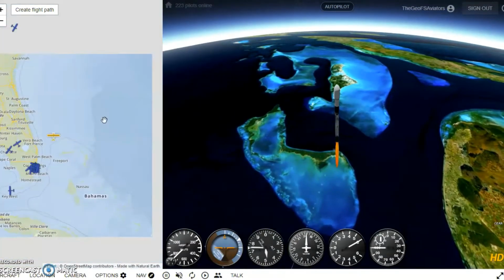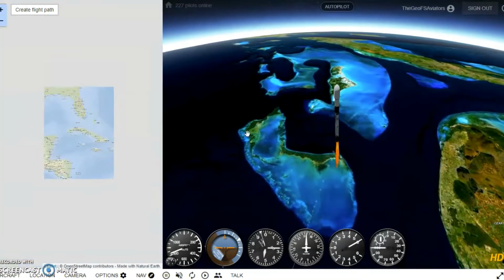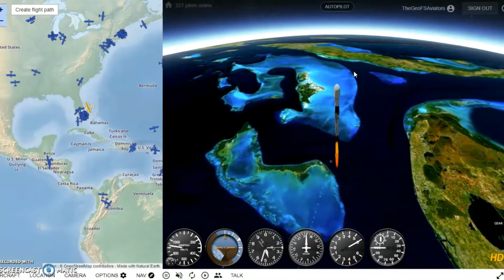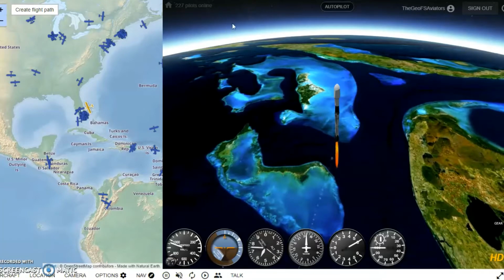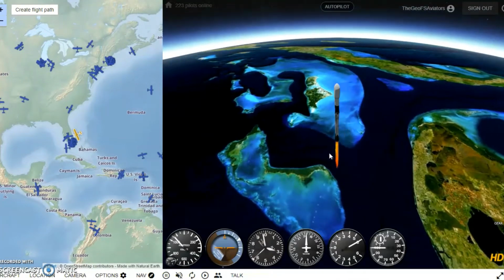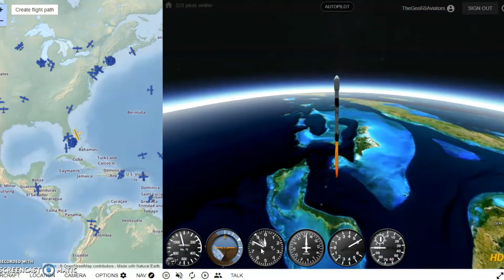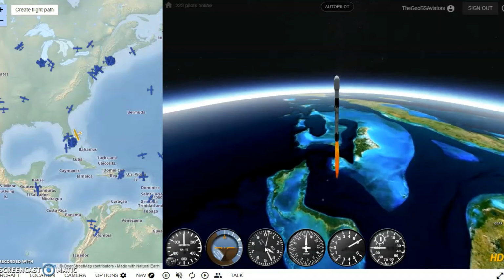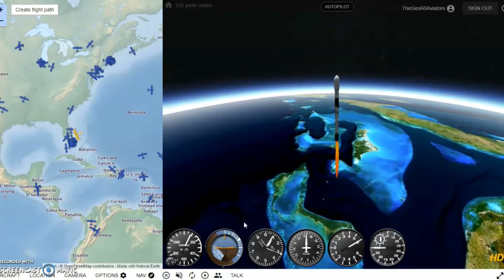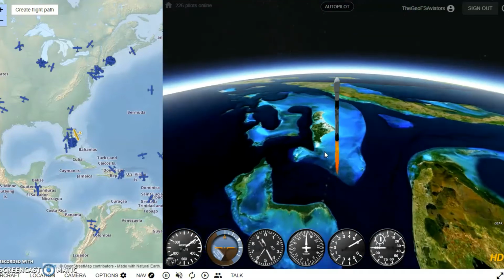And, let's see. That would mean that Cuba is right over here somewhere. I think that's it right there. Yep. Yeah, that's it. Okay. So there's Cuba. There's the Bahamas. That's pretty cool. We are gaining altitude like a pro. We are going like 10,000 feet per second and a half, pretty much, which is kind of a lot of altitude.